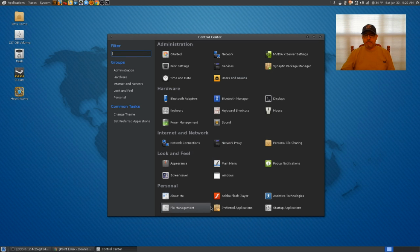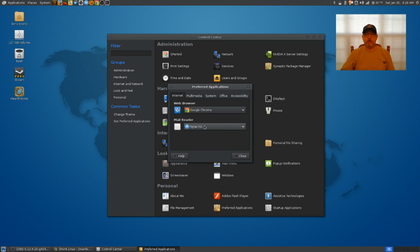Now I haven't set up my preferred applications yet. I do have Google Chrome and Nihilus, because when I went into Google Chrome I clicked it as default. Nihilus is the only mail program I have. For multimedia, let's see, I'm going to take XNView. I'm going to take Banshee for music, and I'm going to take SM Player for videos. For system, text editor is Pluma, Mate Terminal, file manager is Kaja or Kaha. For word processing, WPS Writer. For spreadsheet, WPS Spreadsheets. And that is it.